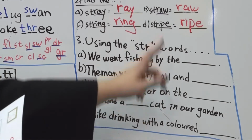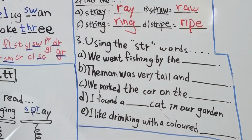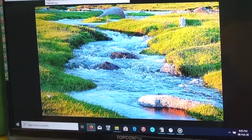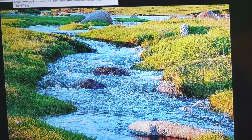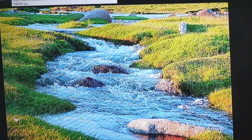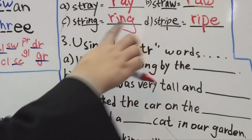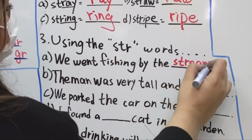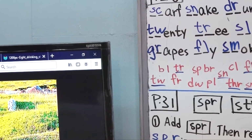store, by the strong, by the street, or by the stream. Oh, do you know what a stream is? This is a picture of a stream. Alright, this is a stream. You can go fishing by the stream. Okay, this is called stream. Okay, so you write stream on A. We went fishing by the stream.